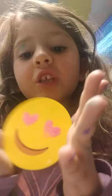Now it's working. Okay. Use this color if you want to use this color. And you can also get this emoji pack. This is a new emoji pack, and it comes with three colors. But the other one is way over here. And you can also get this. It comes with a brush, and there's a brush holder, but I already took that out.